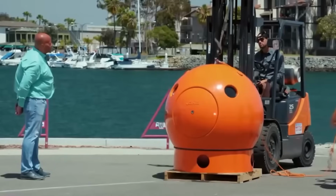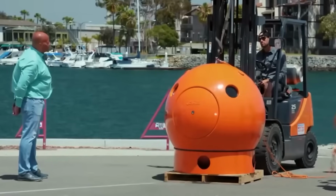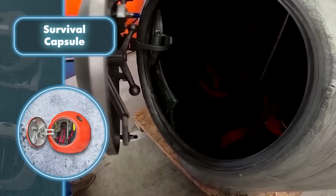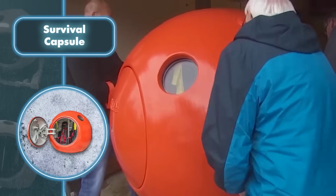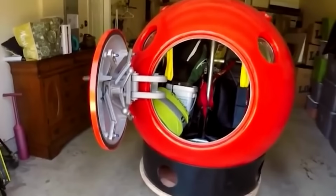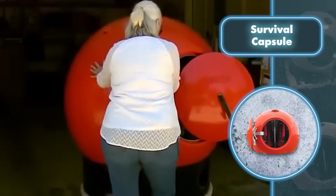Surprisingly, the capsule can be transformed into a space where you can keep yourself entertained even during disaster rescue missions. To achieve this, you can set up a surround sound music system. What's more, the capsule's additional features comprise a tether system, solar panel, restroom, and interior lighting.